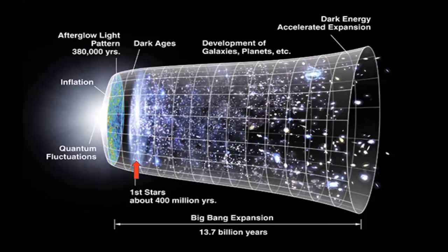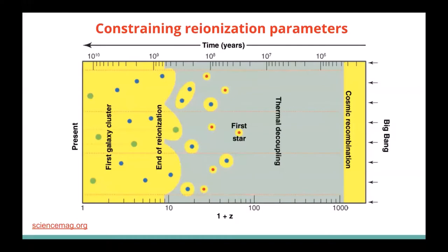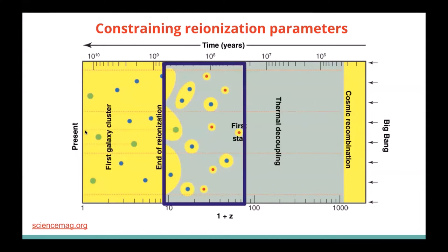This is where I'm interested in this timeline of the universe. And then this is today. We are here somewhere looking into the past to try to understand how the universe proceeded. Okay, so this is the same image that I've just explained, except that now it's flipped. The Big Bang is on the right-hand side, and the present day is on the left-hand side. And the blue box is where the first stars formed. This is the period that I'm interested in.